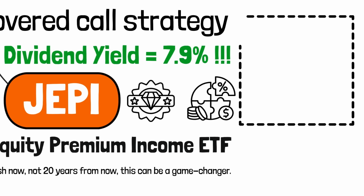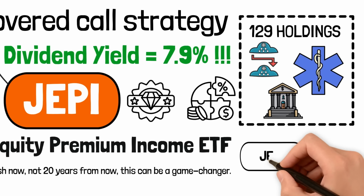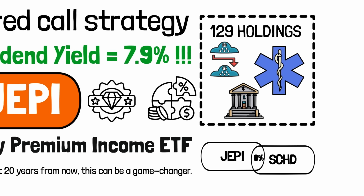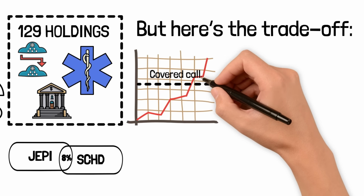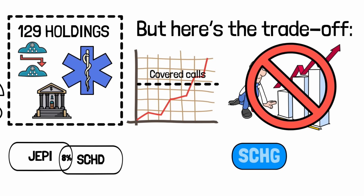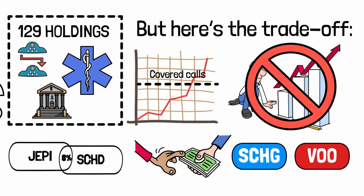JEPI holds 129 stocks across tech, healthcare, financials, and more. And the overlap with SCHD? Just about 8%, meaning it adds real diversification to your portfolio. But here's the trade-off. JEPI's upside is capped in strong bull markets because of the covered calls. You won't see the same massive capital appreciation you might get from SCHG or VOO, but in return, you get consistent monthly cash flow, even during market turbulence.